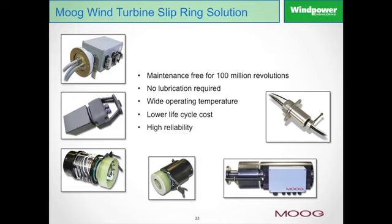No lubrication required. That means there's none of that accumulated debris around in the oil areas, no cleaning, no relubrication ever required in the design. The operating temperature, our standard operating range for slip rings that we design is down to minus 40 degrees centigrade up to plus 80 degrees centigrade. So we cover a very, very wide operational temperature area.